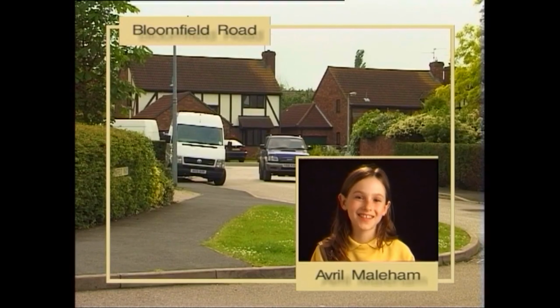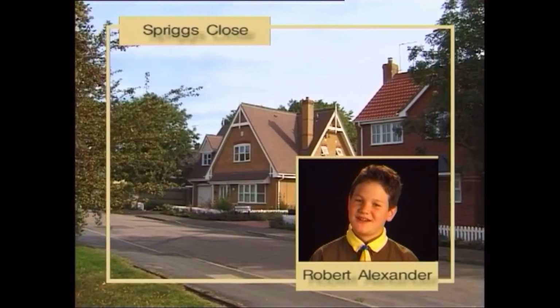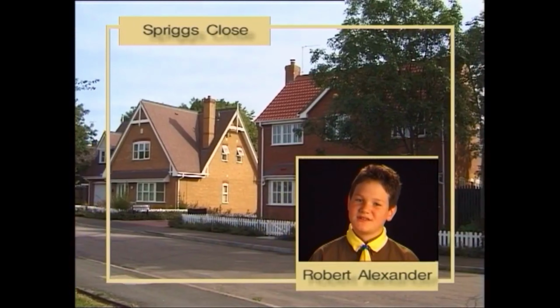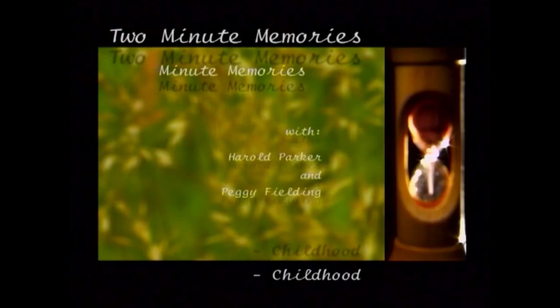Isn't that interesting? Bill Spriggs, or Spriggy as he was affectionately called, owned and ran the coal yard on which these houses now stand. The coal yard ceased trading in the mid-1970s and then lay dormant for several years. Bill died in 1993, aged 88, and the land was finally redeveloped in 1999, suitably named Spriggs Close.